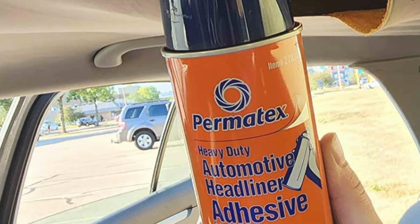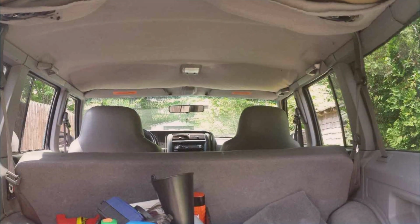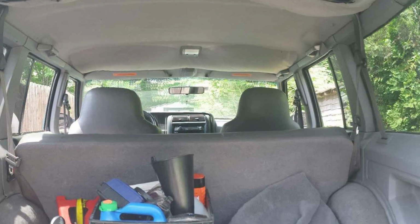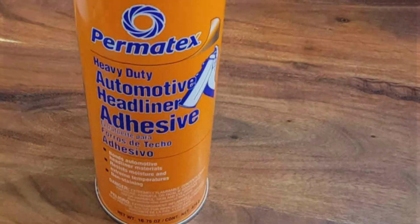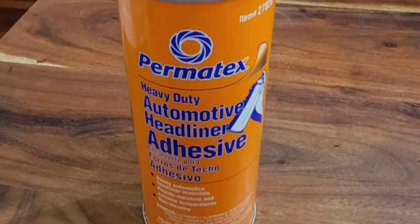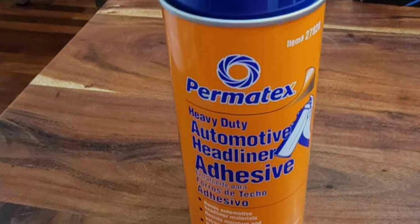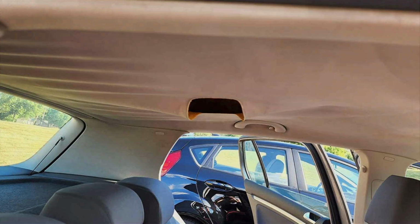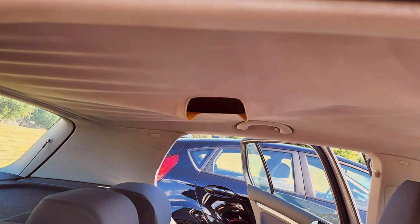The design of the can itself is user-friendly, featuring an easy-to-use nozzle that ensures a precise application without the mess. Quality-wise, Permatex has always been a name synonymous with durability and reliability. This adhesive is clear, meaning it won't leave any unsightly stains or marks on your headliner or fabric. Its formula is specially engineered to resist high temperatures and moisture, making it an ideal choice for vehicles exposed to various environmental conditions. In terms of usability, this adhesive shines with its versatility.